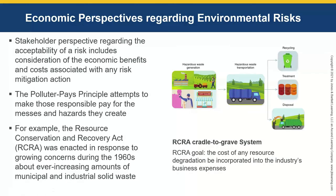So mentioning the money brings up the next major component for environmental risk decision making, which is these economic perspectives about risks. Again, stakeholder perspectives regarding the acceptability of a risk will often include consideration of the benefits and costs associated with a risk mitigation action. Now, that's not true for all environmental risk protection actions, but definitely who pays for it, the polluter pays principle, is embedded in several of the ways that we go about managing environmental risk.